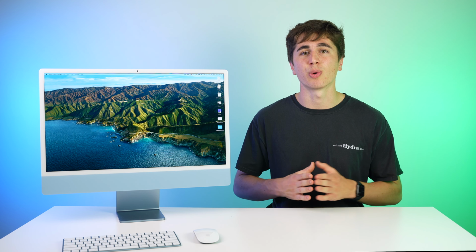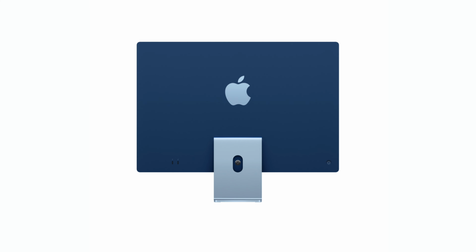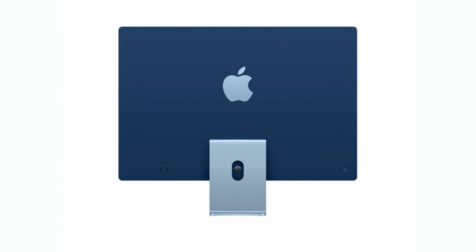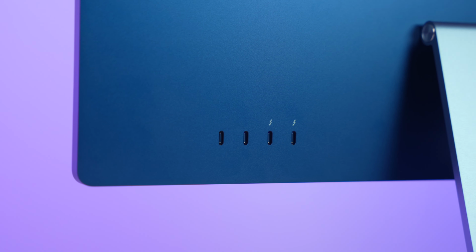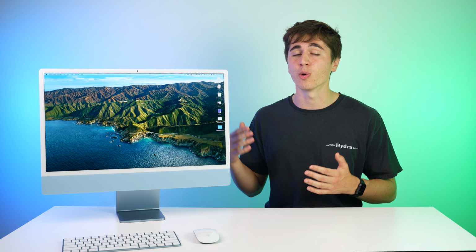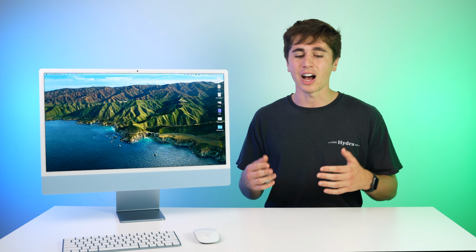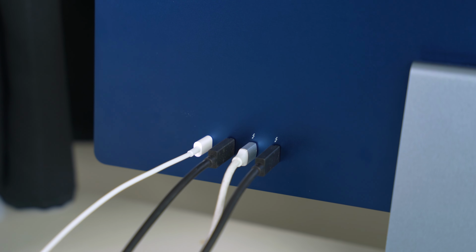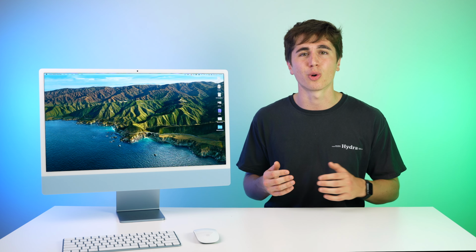One of the weakest aspects of the iMac is the port situation. On the base model iMac, you just get 2 Thunderbolt USB 4 ports, and that's it. And if you decide to upgrade, you just get 2 additional USB 3 ports. I think if you're paying $1,300 for an all-in-one computer, you should get more than just 2 ports. I've already run into situations where I could have used an extra port on this 4-port model, so that's definitely one of the areas where Apple cut corners a little bit.